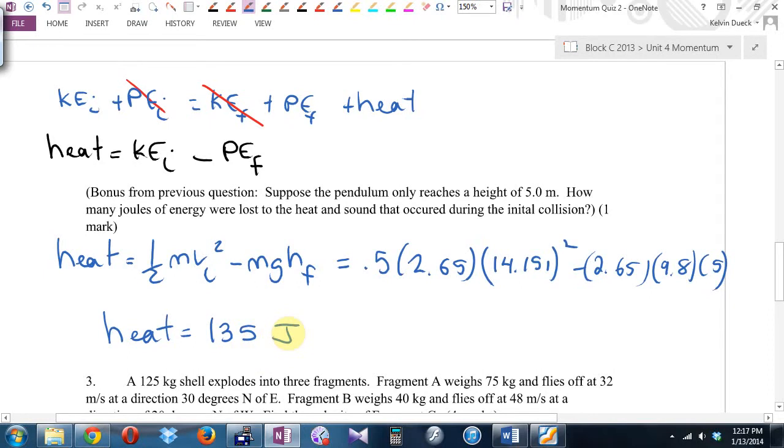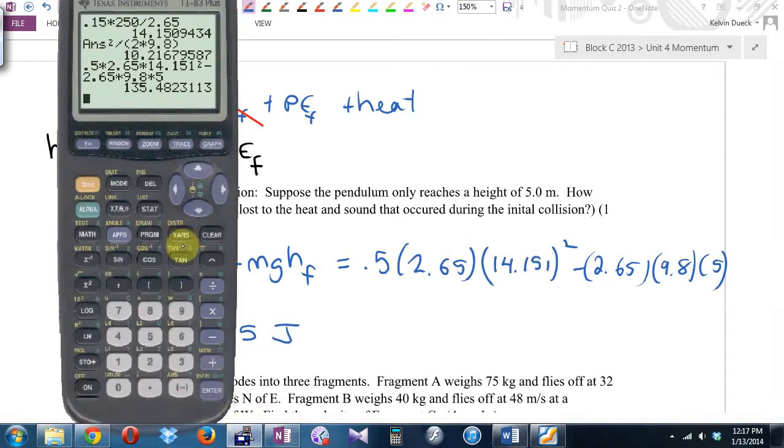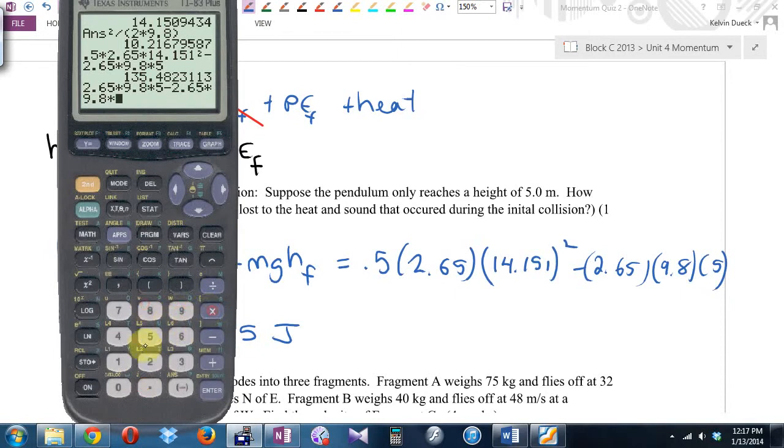It's a bonus question, so it's kind of all or nothing. Now, the other day, I think it was Michael, somebody was saying, Mr. Dueck, couldn't I just find the change in potential energy, and wouldn't that be the heat? So you're saying last time it went 10.2, this time it went 5. You're saying, couldn't I go mass times g times h final minus mg h initial. What was my initial height? What did we actually get? 10.2?